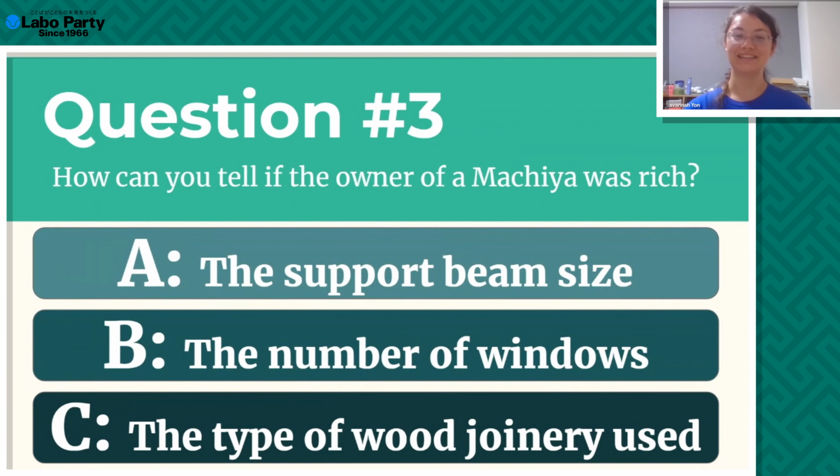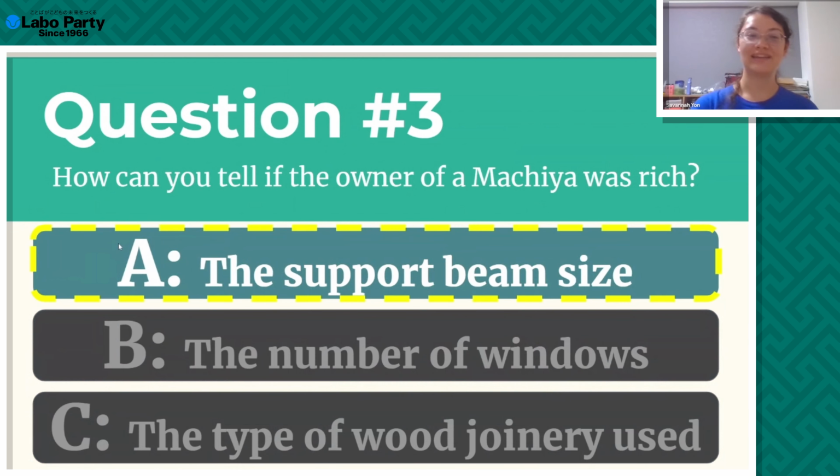And question 3, the last question. How can you tell if the owner of a machiya was rich? A. The support beam size. B. The number of windows. Or C. The type of wood joinery used. Ready? A. The support beam size. The beams of wood used in these machiya were huge. So big you wouldn't be able to wrap your arms around it.